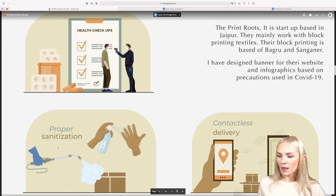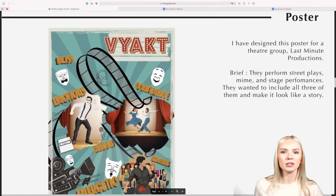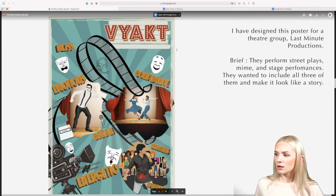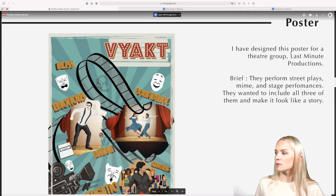Let's move on. Okay, so we have some illustration going on here. I think those illustrations are amazing. And I'm wondering why you still didn't create yourself a Behance portfolio. I think that would be awesome. Okay, so you created a poster. I have designed this poster for a theater group, Last Minute Productions.